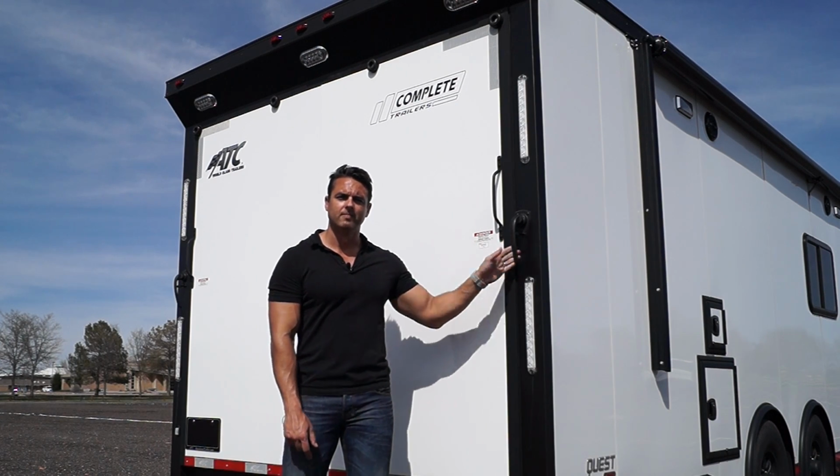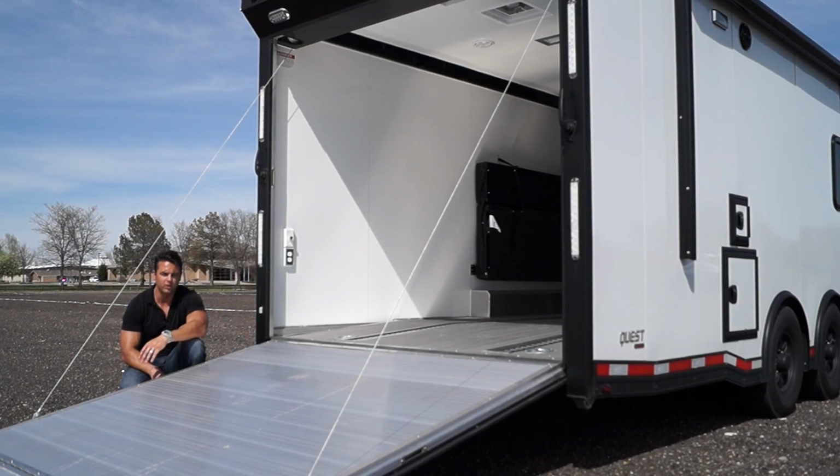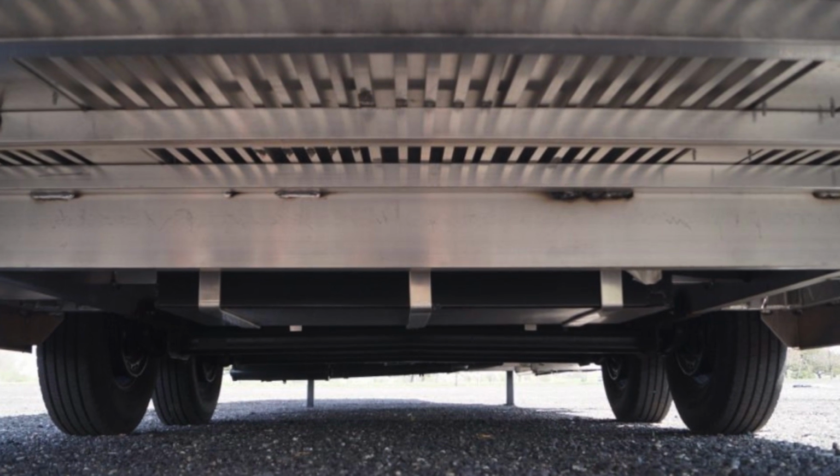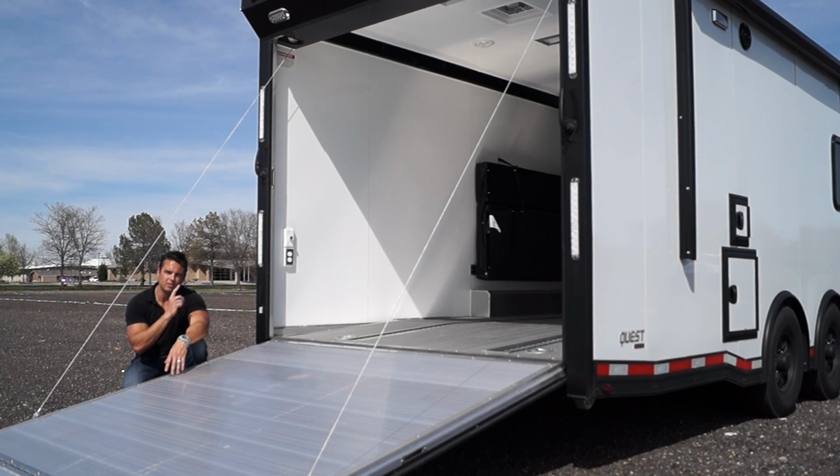I think it's worth mentioning, the ramp door covering is an extruded aluminum. So is the floor on the inside. Now, what that means is there is literally no plywood used in the floor. On coin rubber flooring trailers, there's actually a plywood underlay underneath. On this particular model, zero plywood. It's literally aluminum framing, aluminum extruded flooring, aluminum walls, aluminum ceiling. It makes for a much lighter trailer than a steel counterpart.